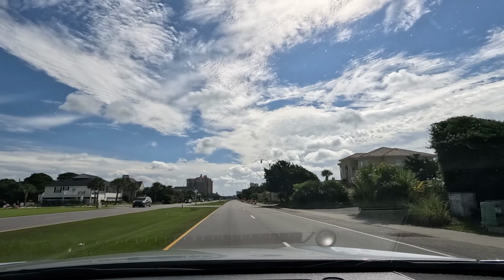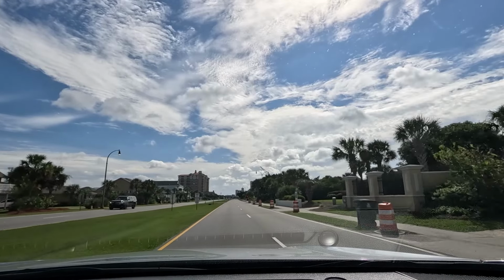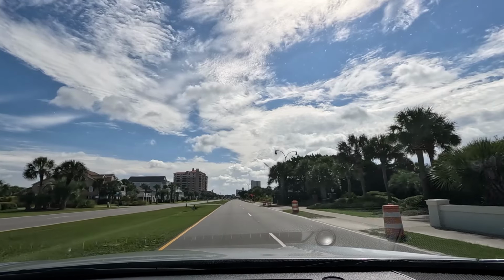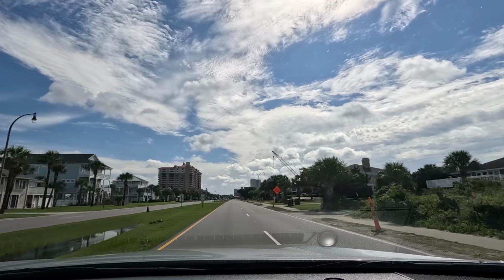Oh, so let us know if you've ever rented one of these big houses. I would definitely be curious about that and what it was like and what kind of experience. Seems like it would be fun, especially if you had, like I said, a large family and sort of go in together and split it up.